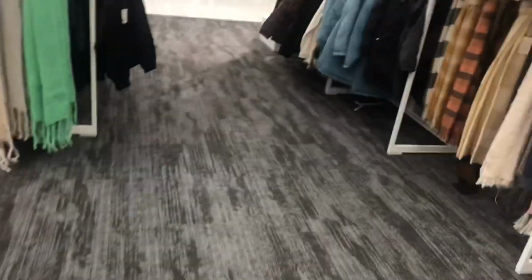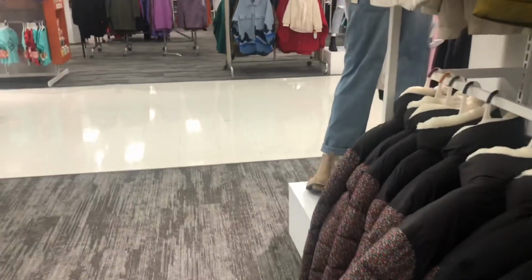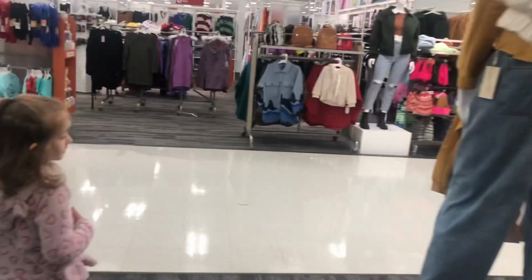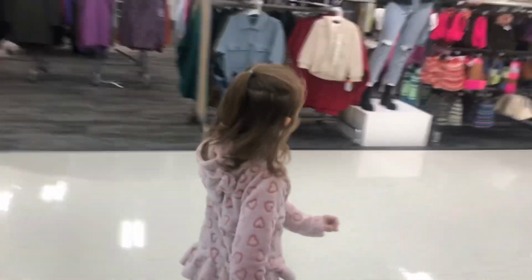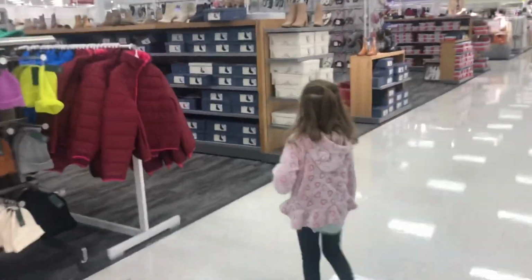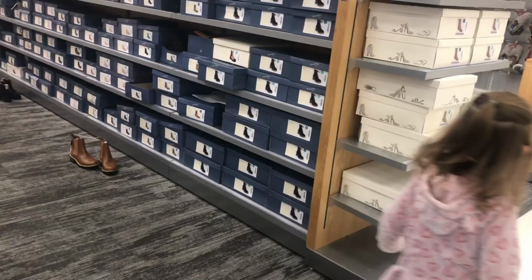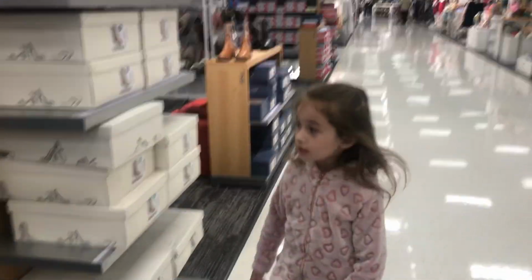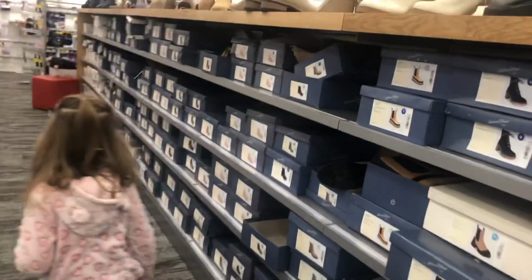Okay, so we're going to go look at the shoes, right, River? For me. And for me. And Reed apparently wants some too. And the shoes are for my cousin. Oh, they're right there. All right, let's go. I desperately need boots. My boots are literally falling apart. I hate them. And I'm going to a birthday party tomorrow and I really don't want to have to wear those.